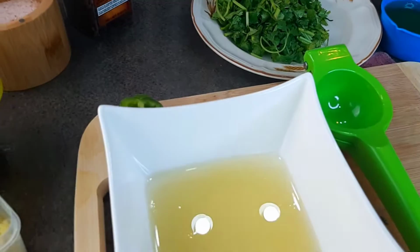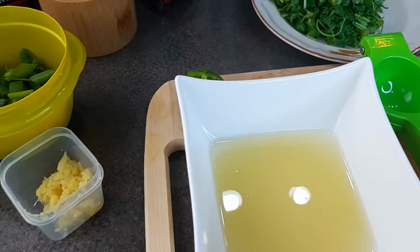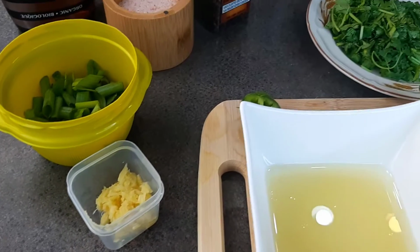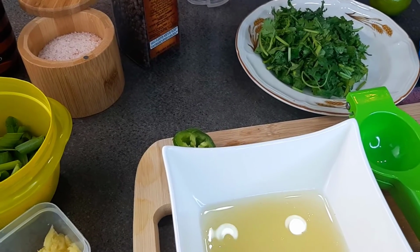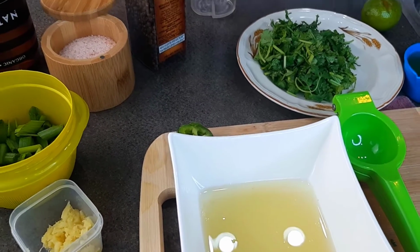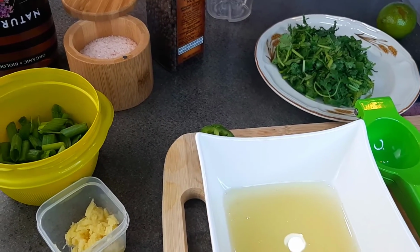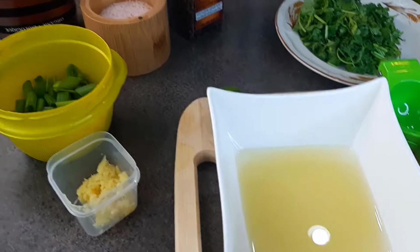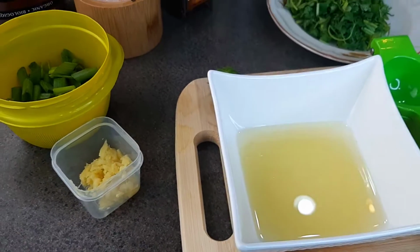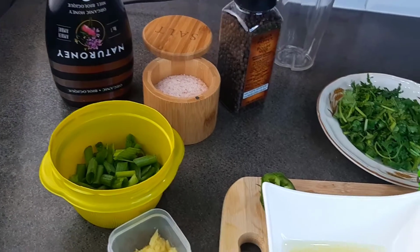Our first dressing, guys, will be the cilantro, lime, ginger dressing. Now, cilantro is going to be the star of this dressing. And the one thing that I really love about this salad dressing is that it has a little bit of everything. It has some spicy from the herbs and the jalapeno. It has some tangy from the lime, and it has a little bit of sweetness from the honey.